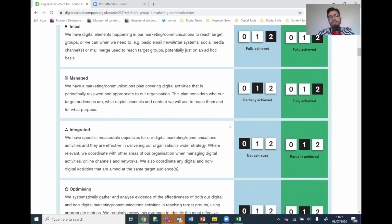Then we move to managed. We have a marketing communications plan covering digital activities that is periodically reviewed and appropriate to our organization. This plan considers who our target audiences are, what digital channels and content we will use to reach them, and for what purpose. So in my made up Museum of Alec, I've decided that we don't have a formal communications plan or formal social media strategy, but we do have an idea of how we want to use social media to achieve our organization's aims and objectives and to reach those audiences.